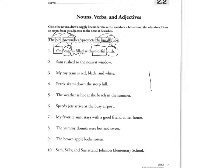Number 2. Sam rushed to the nearest window. Sam is a person. What did Sam do? Sam rushed to the nearest window. The nearest describes something. Window. The nearest describes the window. Sam is a noun. Rushed would be your verb. The nearest describes the window.